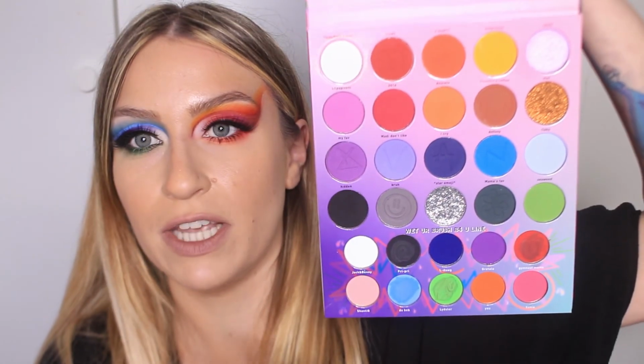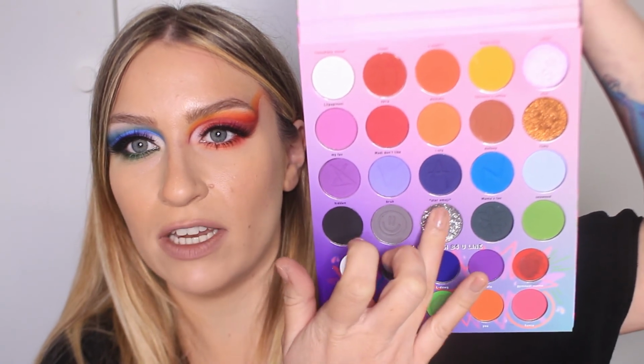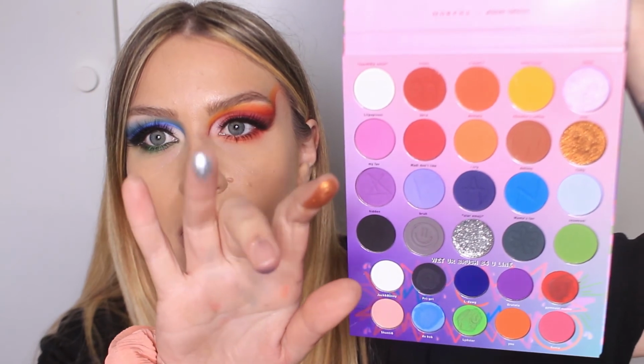It's swatching pretty good. Obviously it's a matte shade, so sometimes mattes can swatch a little bit kind of patchy, but I like the undertone. Very, very cool toned. Love that. And then the last one I'm gonna swatch, because I actually used almost every single shade in this palette except the shimmers, but the last one is this press glitter, silver press glitter. Very chunky, but look at that on my finger.